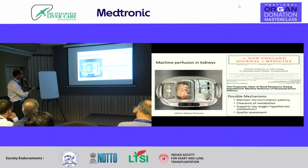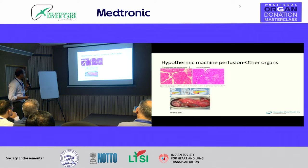So based on the resistance to the flow on the machine, you know how good the vascular system is. If the resistance is very low, then the kidney will work. If the resistance is very high, then the kidney is likely to fail. So that was actually used as a viability test to decide whether to use these kidneys or not.